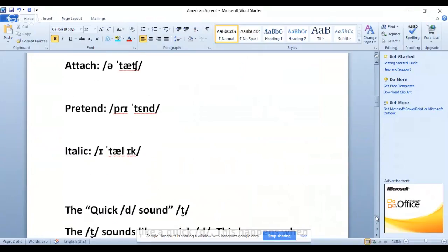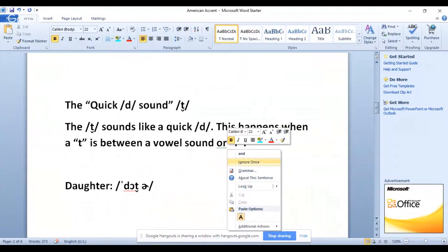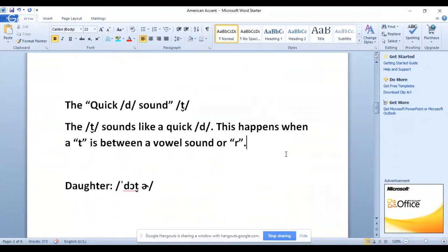And now we'll go to the next part. Why don't you read this and we'll just stop. Ignore the quick D sound. This is the phonetics. Okay, the phonetic sound, the T sound, sounds like a quick T. This happens when a T is between a vowel sound or R.